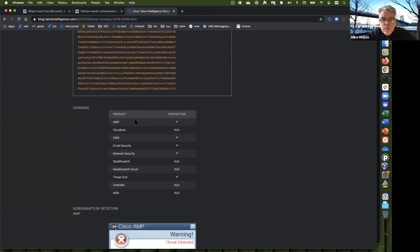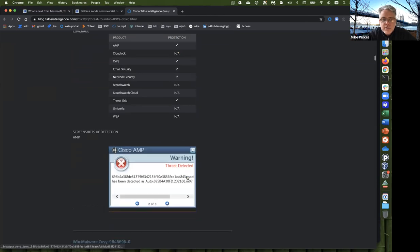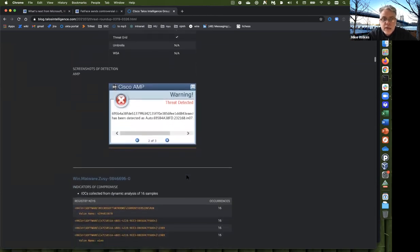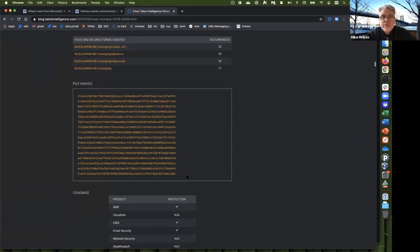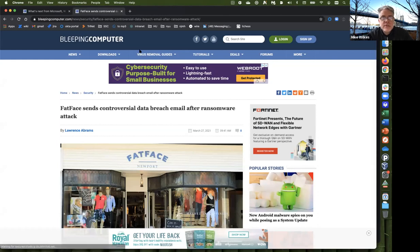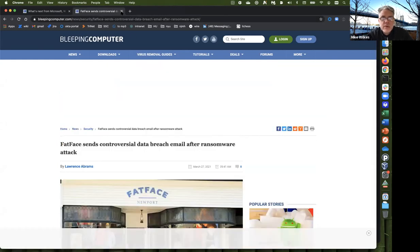Coverage. So they tell you what their tools can do here, right? AMP protects you. Cloud Lock's not applicable. Email security, yes. StealthWatch, not applicable. So they're basically reinforcing their brand and saying what it would look like if it detected one of these. Cisco AMP would be running. So that's certainly a Talos bit of public relations and their weekly threat feed.